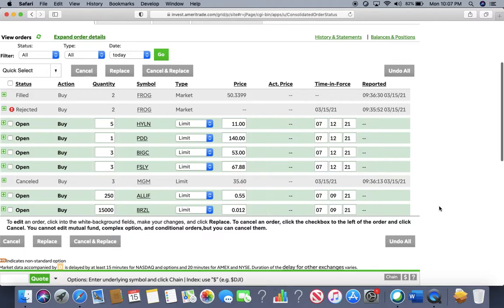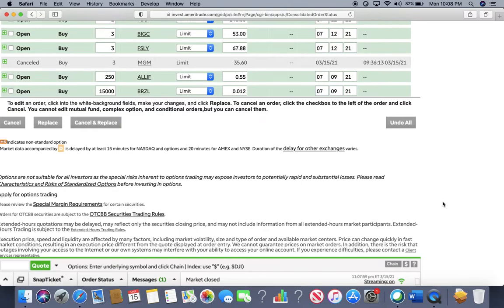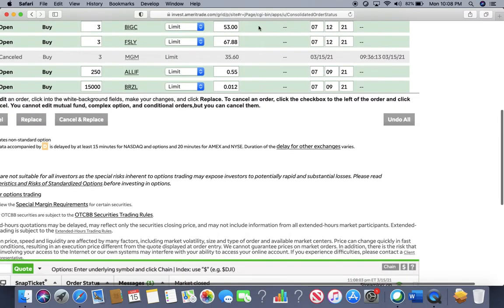So I'm going through this one by one, just to give some idea. BRGC, I'm currently setting up $53, 3 shares, that's about $150. This BRGC is an e-commerce company that is a rival of Shopify. The stock is currently at support level of $58.